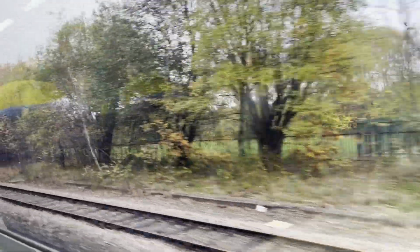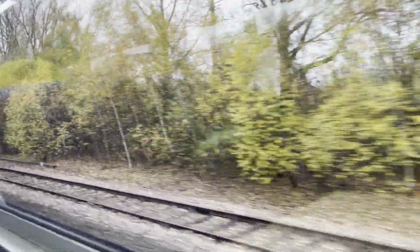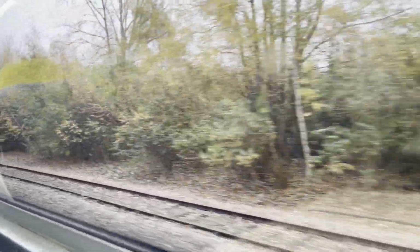So what happened to this once important line? Like many secondary routes, it fell victim to car travel and the Beeching cuts. Passenger numbers dwindled, freight moved elsewhere, and the line became redundant. Instead of closing the line completely, the Stockport to Stalybridge service was reduced to a single train per week, a parliamentary service kept alive for legal reasons rather than practical ones.